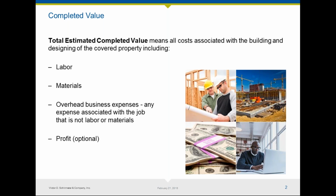Profit is optional. Profit will not affect the co-insurance calculations, but if you report the profit when you initially write the policy and include that in the limit that you write the policy for, then you have profit coverage. That's probably for another topic for another day, but I would always recommend including the profit simply because builder's risk rates are pretty low. It's kind of a pseudo time element coverage, and it allows you to insure a builder's profit for a very low premium charge. So labor, material, overhead, and profit.